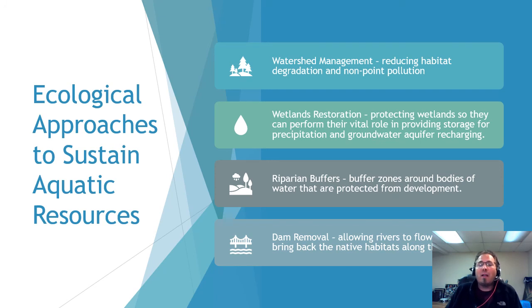That's the next one, wetlands restoration. Don't get rid of the wetlands. Let's expand them, protect them, so they can play their vital role in filtering out pollutants and getting the water back into the groundwater system. Another thing, a small thing, is what are called riparian buffers.